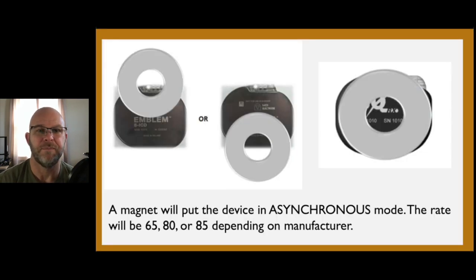So what happens if you put a magnet on top of these patients? Well, this will actually put it in an asynchronous mode. And this is more of a surgical deal. You'll see this in patients where there's an emergency surgery. We don't have time to get a pacemaker rep here. We're going in for this surgery. You'll see them put a magnet over top of the device. Now, it won't respond anymore to all the artifact. It's just going to pace asynchronously at a set rate.